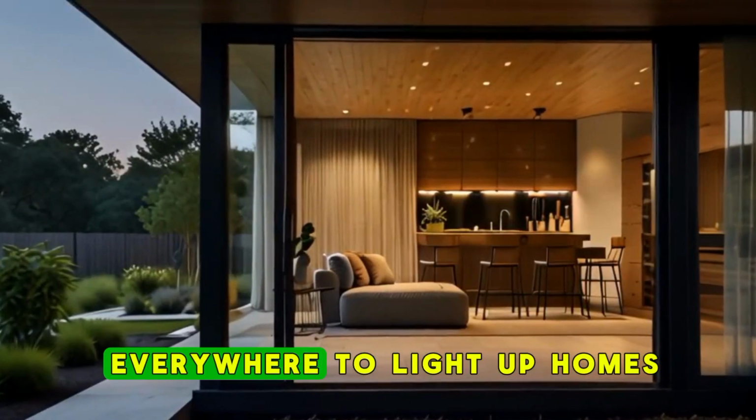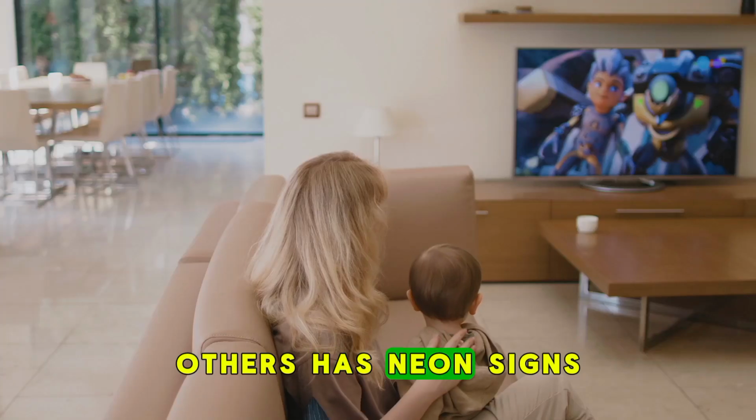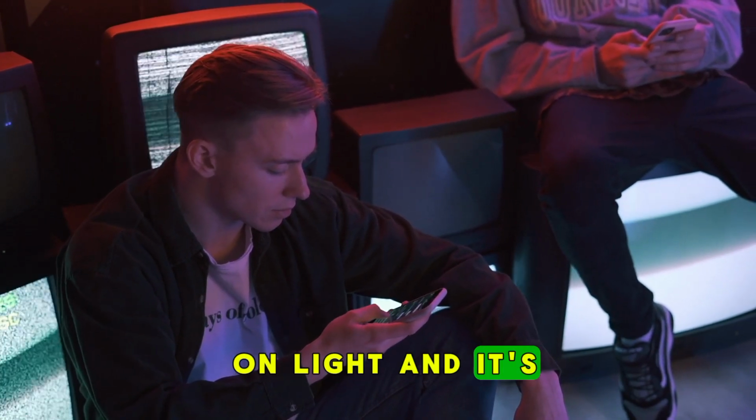These bulbs are used everywhere to light up homes, offices, industries, etc. Special sorts of bulbs are used as street lights, others as neon signs, and even in TVs and phones we have LED screen technologies. All our electronics depend on light and its efficient use.